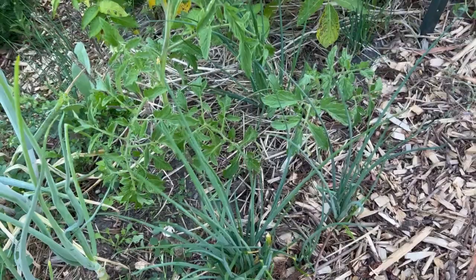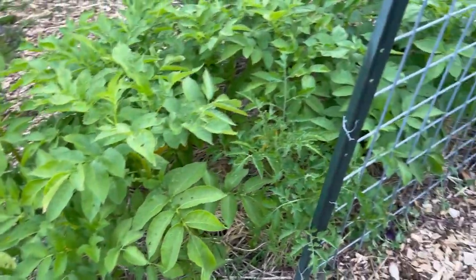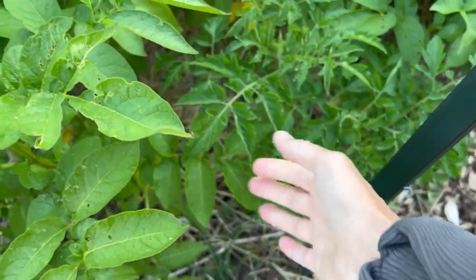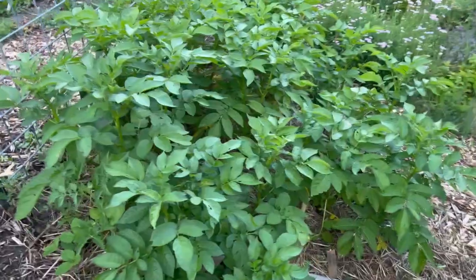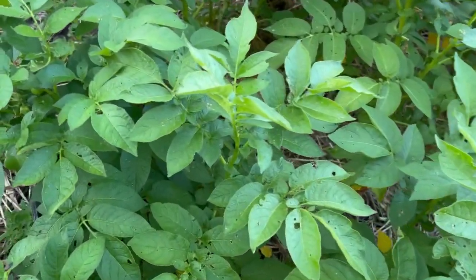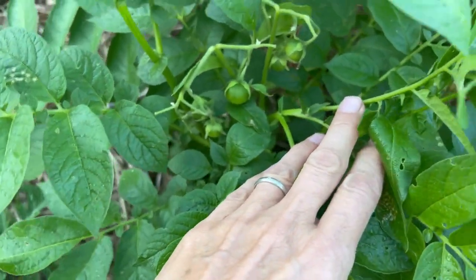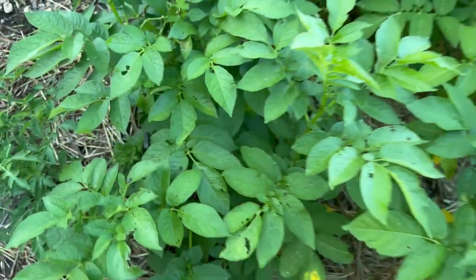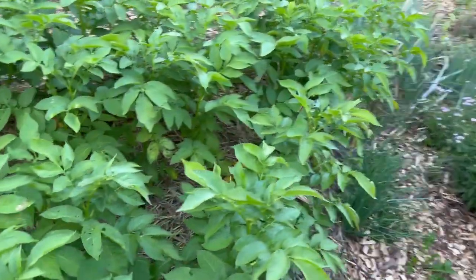I did plant a few of these onions, but I also have chives that are just randomly growing everywhere. I have another tomato, and these are all potatoes here, and I did plant these from seed potatoes. And they're doing quite well. In fact, I'm quite happy because I did see some potato berries coming, which means my potatoes are pretty happy. So I'm happy about that.